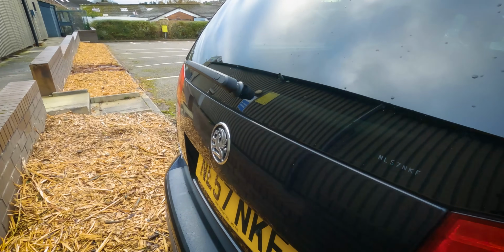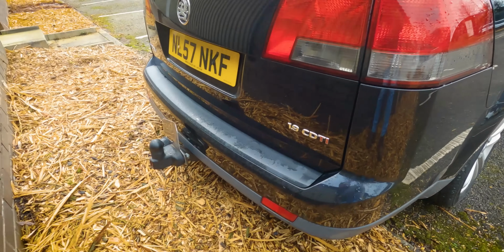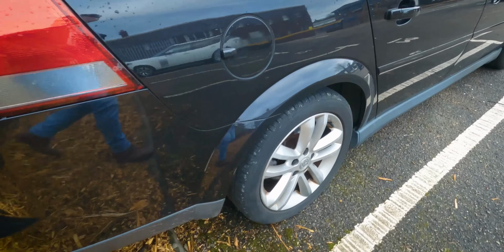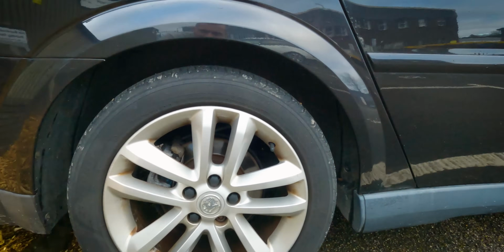Not seen that for a while, where they etch the reg number on the glass. We've got matching plates. It's the 1.9 CDTI, 150 brake horsepower. Bodywork looks okay. These generally don't rust too bad. Well, not in my experience, anyway.